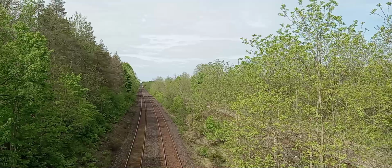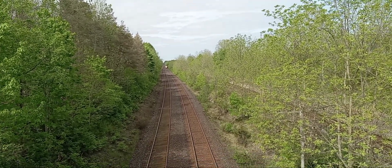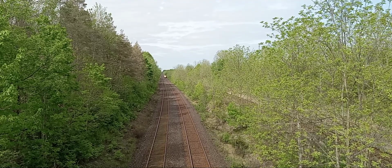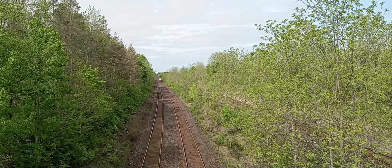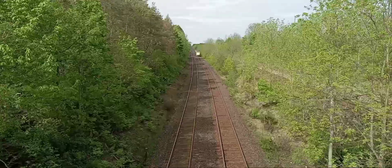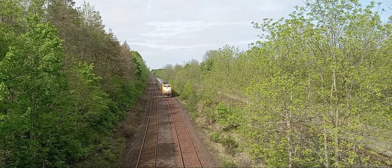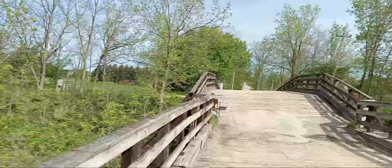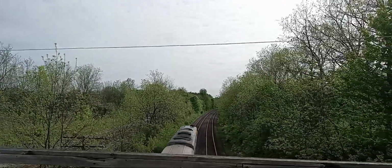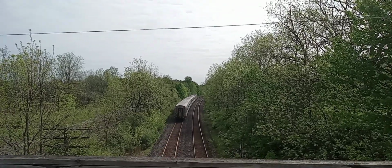Roll it. Alright, we got a VIA train coming down the line. Symbol on that train is VIA 84. That train originates from Sarnia, Ontario, and terminates at the Union Station in Toronto. So we got 9-something. 9:20! On to the next train scene.